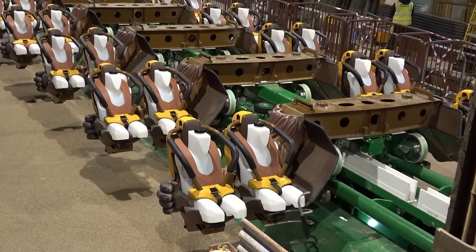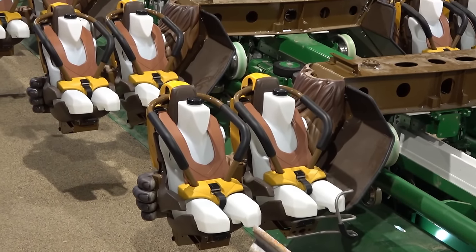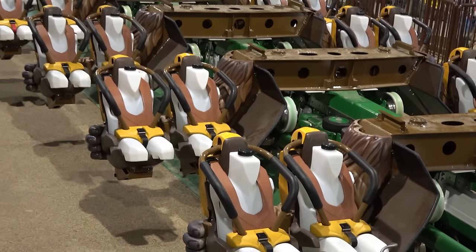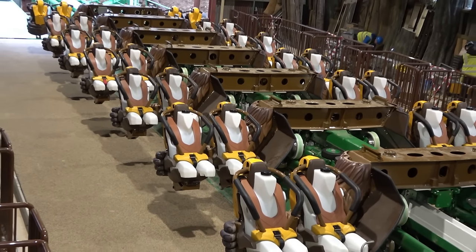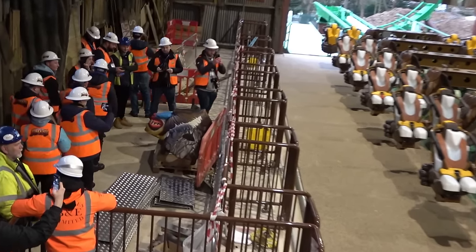And here's a close look at the train. You can see the Vekoma train, it's a little bit different just there. Obviously all the test dummies are in there at the moment. Of course, the ride is called Mandrill Mayhem, and there's the Mandrill himself just down there, ready to be added onto the front of the train.